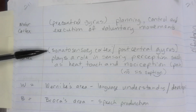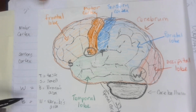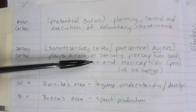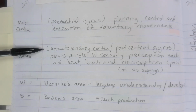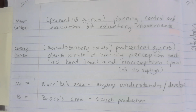Sensory cortex, somatosensory cortex, also called post-central gyrus. So central, post, beyond, post-central gyrus. It plays a role in sensory perception, such as heat, touch, and nociception, which is pain.